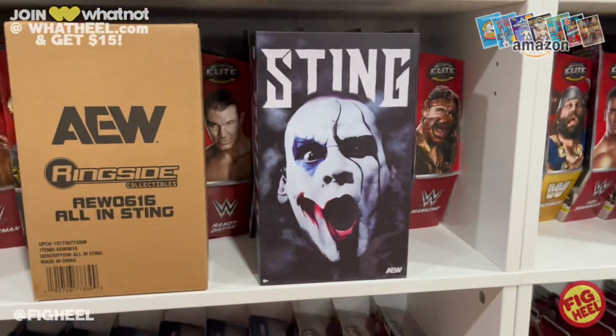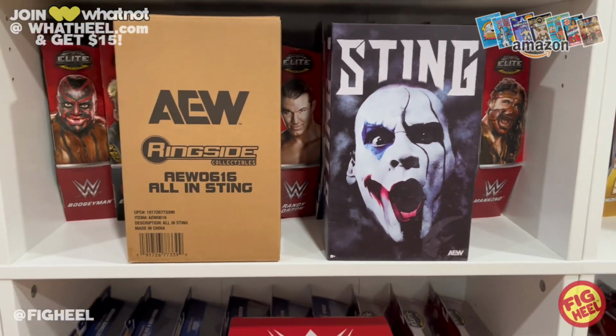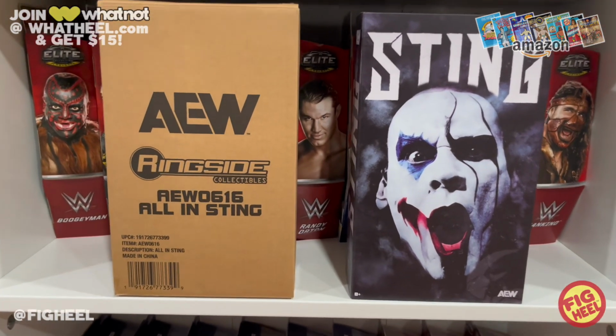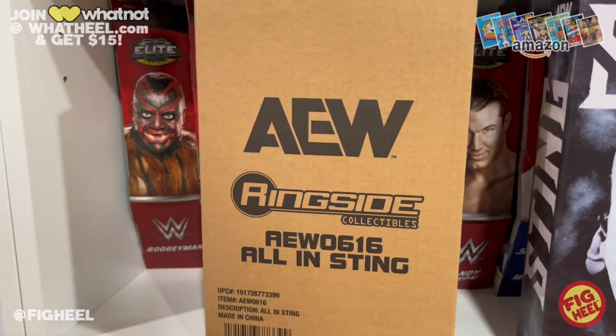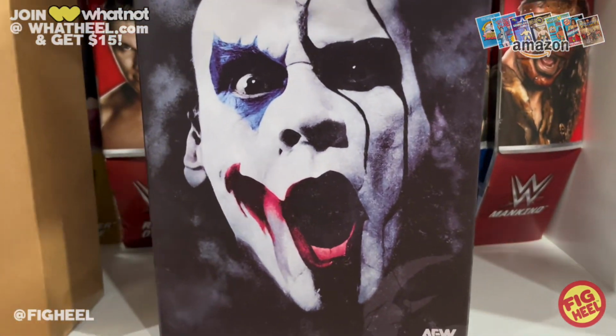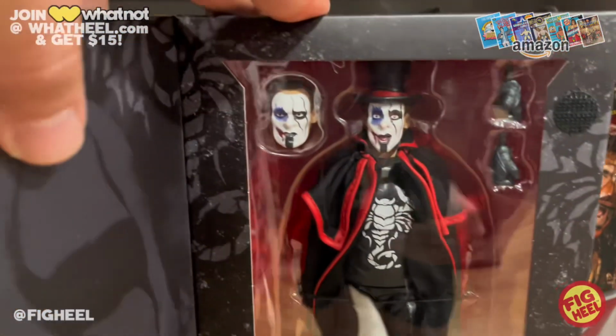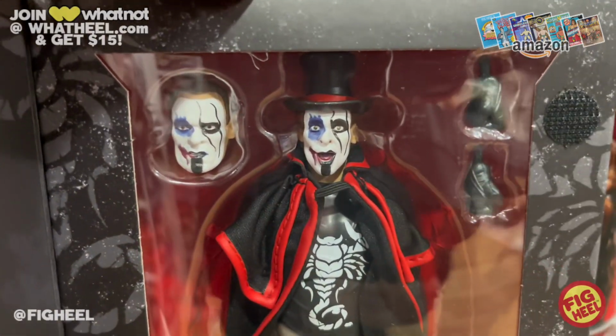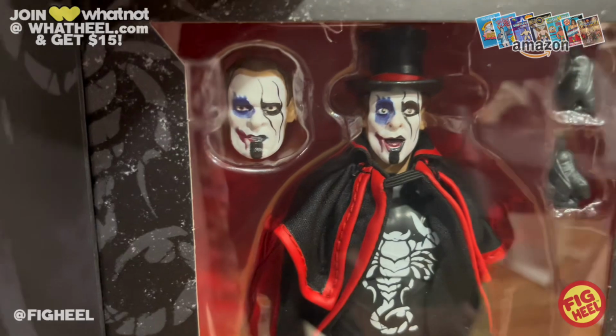All right. Now, also got this from Ringside Collectibles, the AEW exclusive All In Sting. Thought it was interesting. The shipper is now printed, which is very cool. But here's Stinger. Cool box with the face on there. Unique figure. Not exactly needed, but it looks great. You know, the top hat, the interchangeable heads. Love the face paint on it.